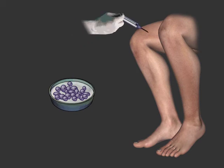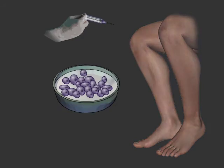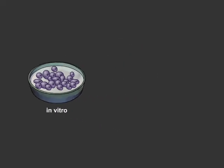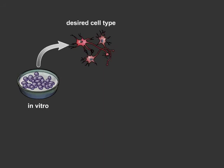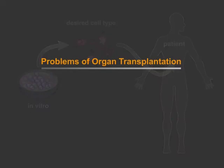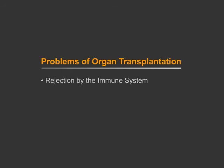Some stem cell therapies are already being used in the clinic. Controlling stem cell behavior in vitro, or in a lab dish, is a vital step toward developing therapeutic applications. Once a desired cell type has been obtained from stem cells, doctors could transplant the new cells into the patient. Using a patient's own cells avoids many of the problems of organ transplantation, like rejection by the immune system and the need for a donor.